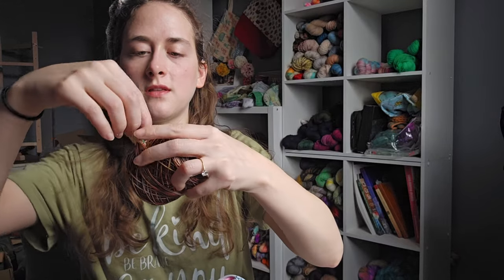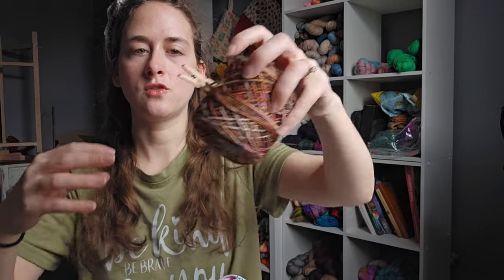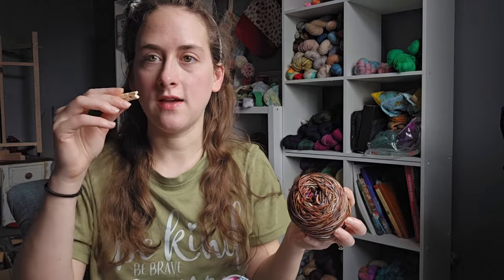You could really sweep this up if you want and clip it like once or twice. And then if this goes in your project bag, it will not unravel. And so you could also do this on an actual project if you have some ends you want to clip out of the way. So they're good for that as well. We'll give you a couple of those.